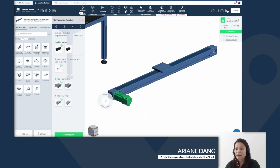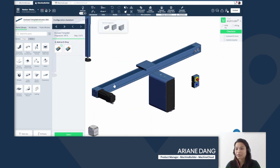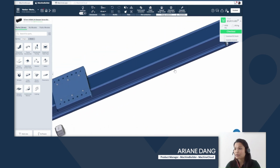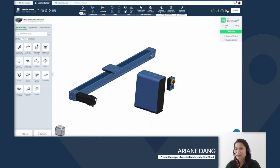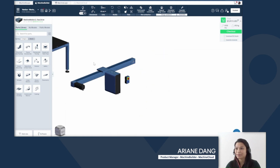You can go one by one, or you can just press on autocomplete, and this will autocomplete your design with all the components needed to automate your enclosed timing belt. So if I just go here, you'll see that you have the motor attached, the sensors on each side of the timing belt, your machine motion controller, so the brain of this automation cell, and then you also have the e-stop button for safety purposes.